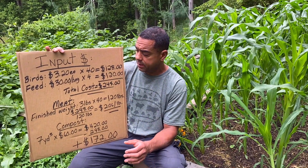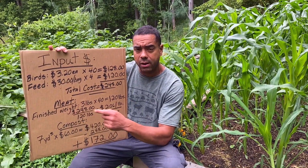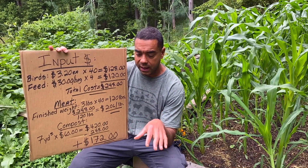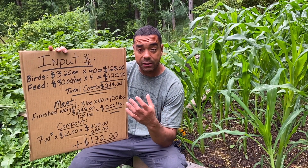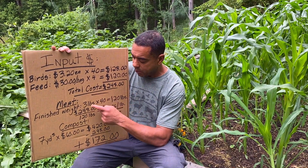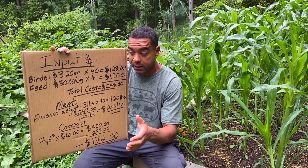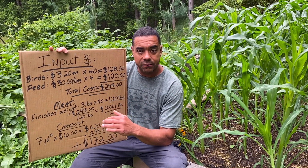Okay, so when we got it all done, when I say finished weight here, I'm talking about the heads removed, the guts removed, the legs removed, feathers, you know. So basically you got a full bird that you would find in, let's say, a store. I'm going with three pounds here, although I couldn't actually weigh them because in this butchering process, I leave the guts in there, right?